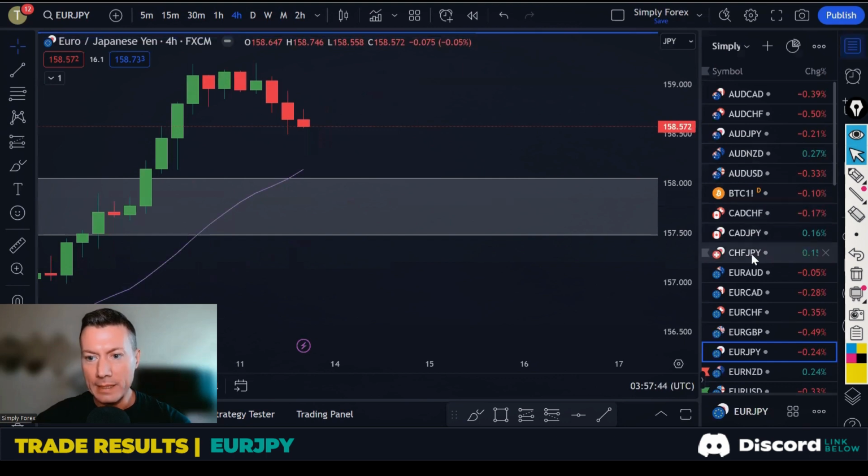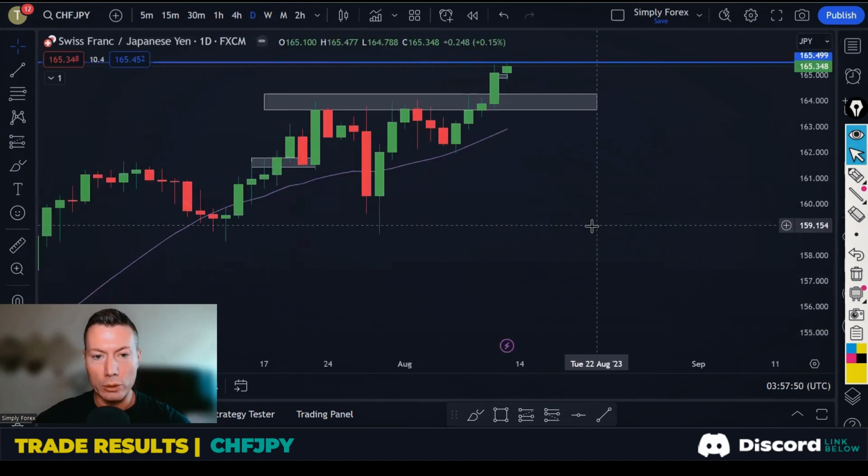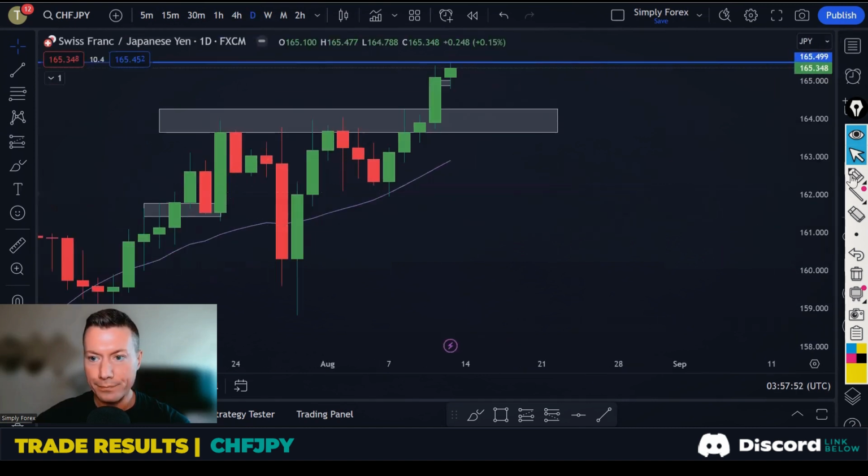The same was to be said for Swiss franc Japanese yen as well. So if we go to the day chart, we were also looking to long this pair. And again, guys, we're in an uptrend, higher lows, higher highs. We broke out of this area of resistance with this bullish green candle. So we were looking for buys.